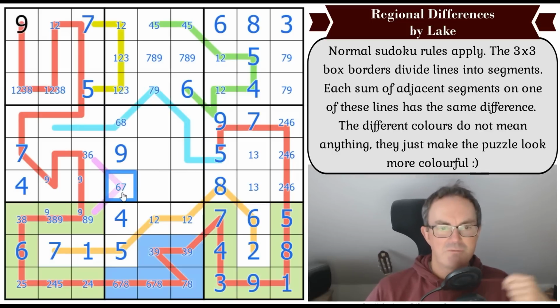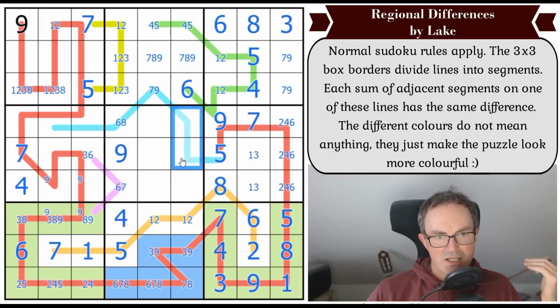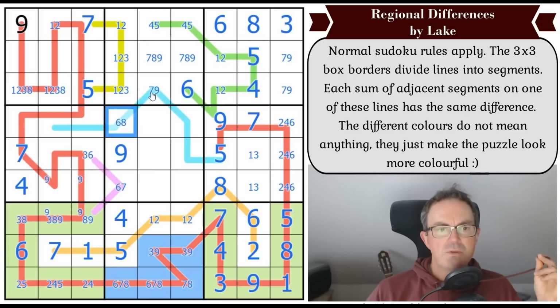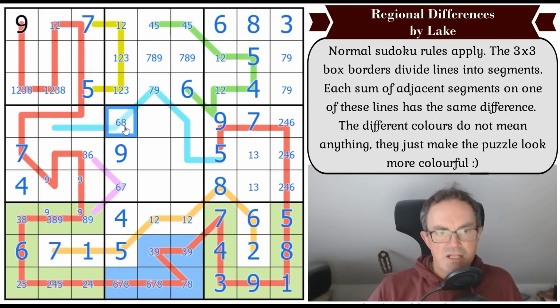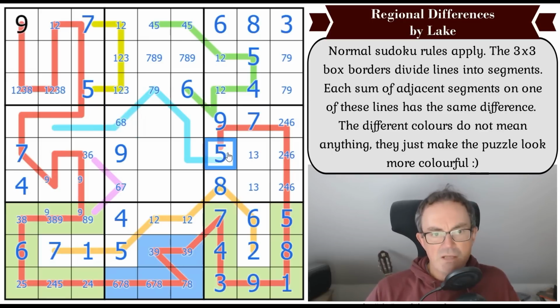Which seems to have some relationship to that, but it doesn't really, does it? So this adds up to 6 or 7. And the difference on the line is 1 or 2. But we know the difference is odd from this relationship, so the difference is 1. Ah, that's interesting. Yeah, that is interesting. That means I definitely can't put 8 here. This line has a difference of 1 on it. In fact, what that means is, because we worked it's a difference of 1, and this is a 5, this adds up to 6.